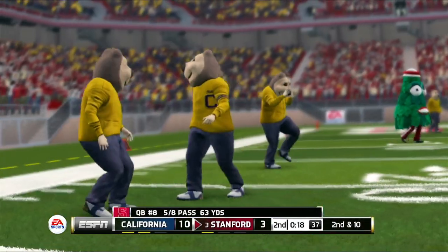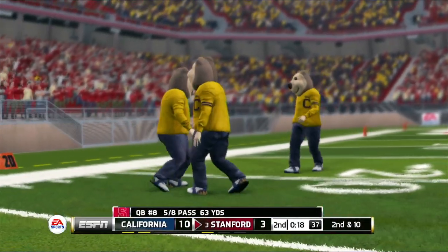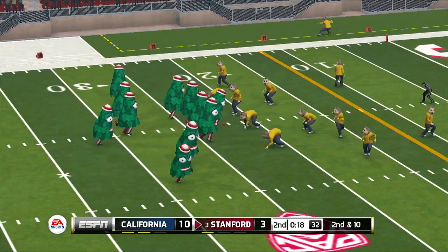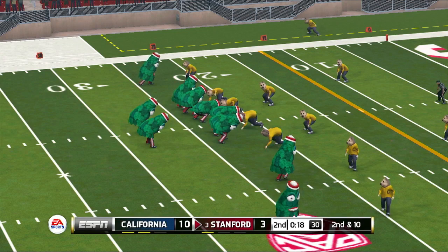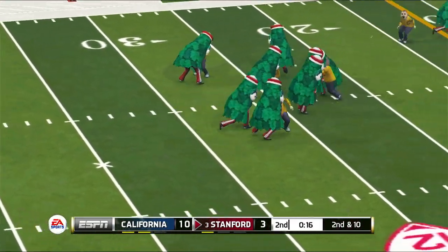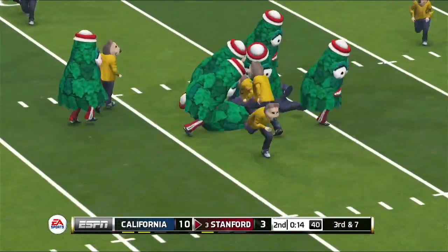Prepared defense. They know where to be, and they know what their opponent likes to do. They play tight coverage as well. From the 22-yard line, second down. Let's go! Now he tries to buy some time. Slides down to the ground.